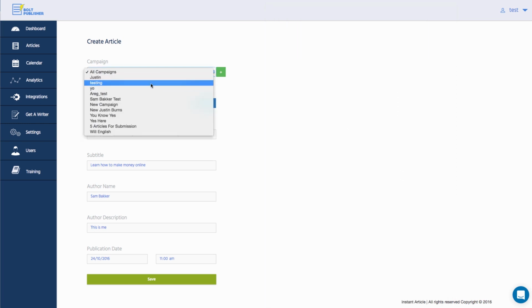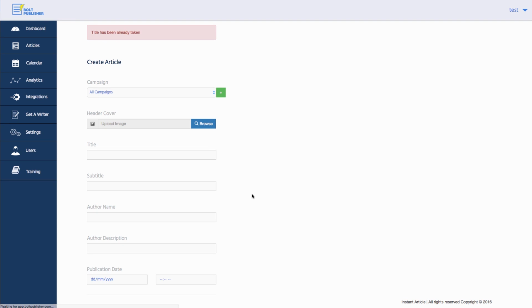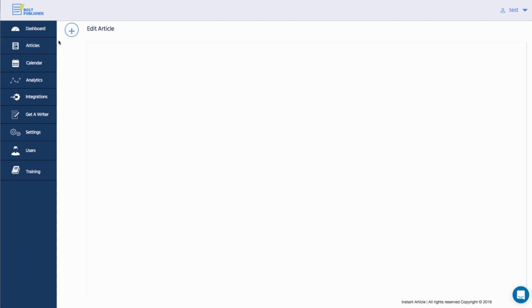My final step is to add which campaign I want it to belong to. Now these are based around where this is going to be submitted. So in this case, I'm going to select Justin and I'm going to be submitting under his pages and for his campaign. Okay, now we're into the editing area of the article.